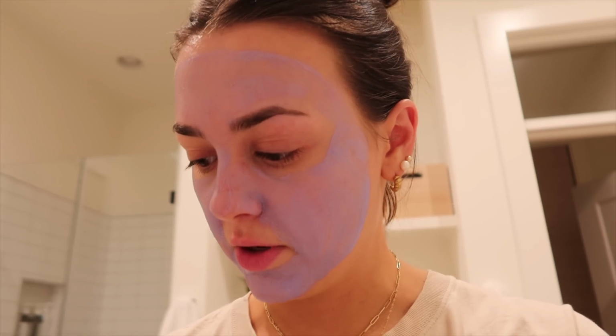In my skin, normally with masks, I feel like you'll have three really good benefits that you see in your skin, and then at least me, because I'm acne prone, I'll break out once or twice. It's very rare that I have a completely positive mask experience.